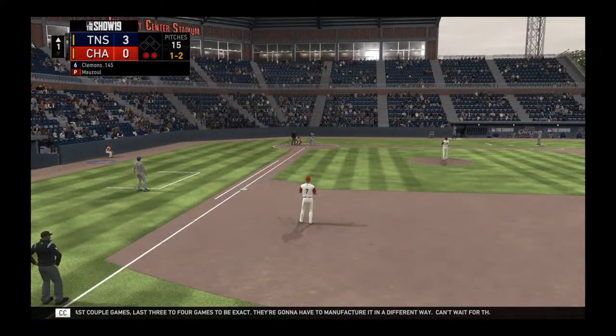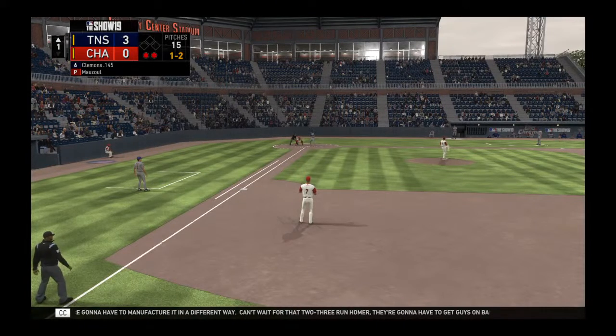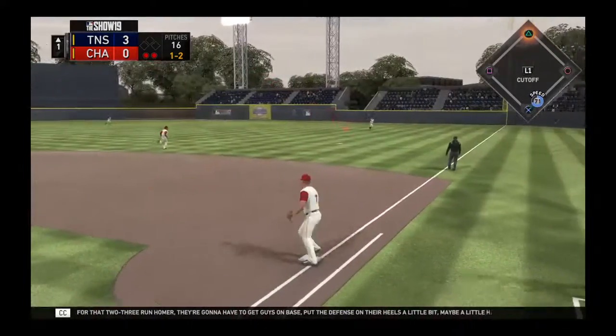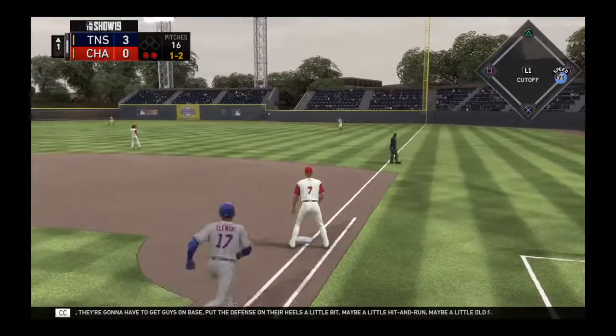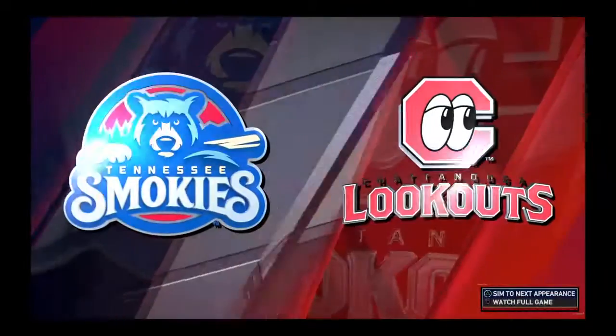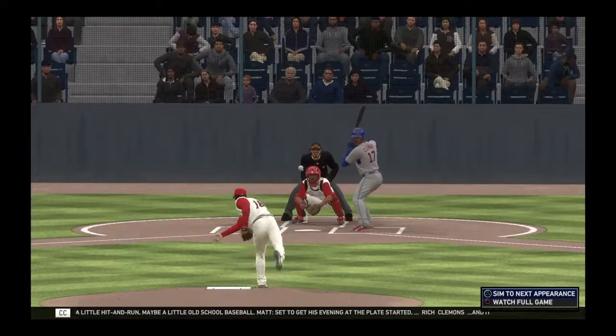Set to get his evening at the plate started, Rich Clemens. And it's been a real struggle for him with the bat so far this year. Looking to turn it around in a hurry. Takes this the other way to right. That gets down, and the inning continues. Definitely tried to elevate the heater right there with 2 strikes, but caught way too much of the plate.